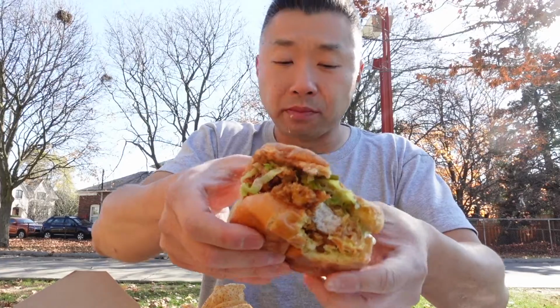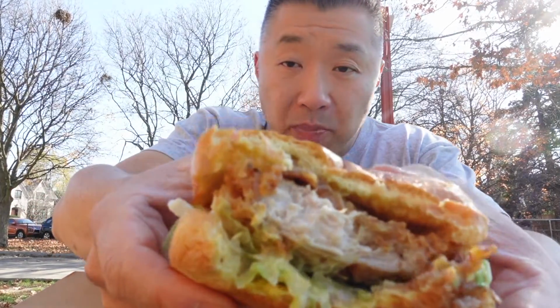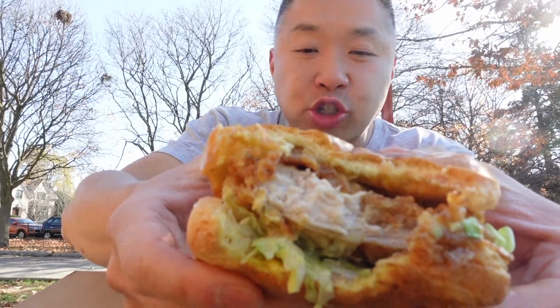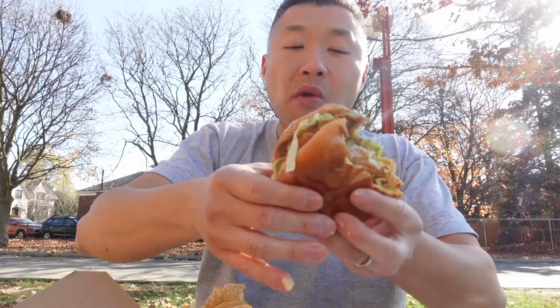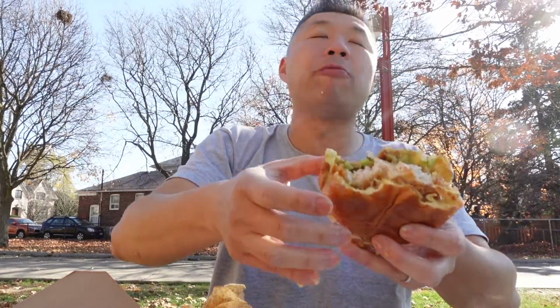Oh man, it's peppery, a little spicy, a little sweet. The fried chicken's got an amazing crunch, but the meat is juicy and tender. Oh, pickles too. I didn't even notice that at first. That's where that sweet tang's coming from.